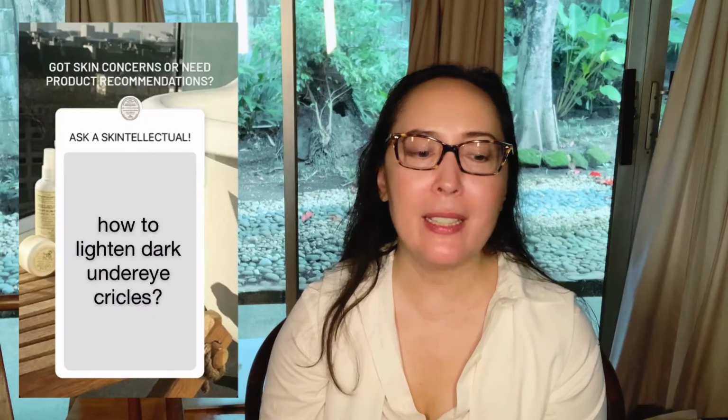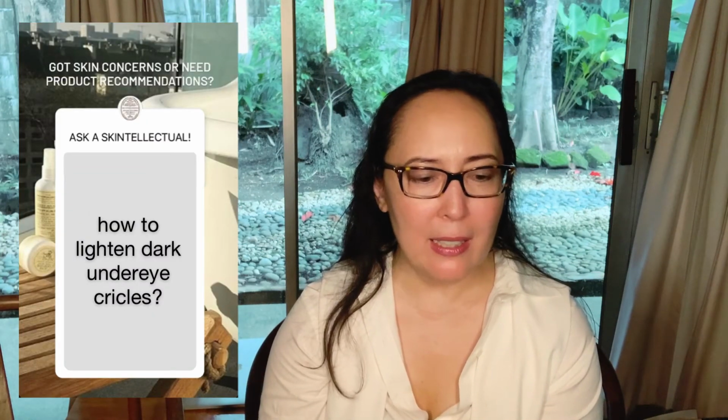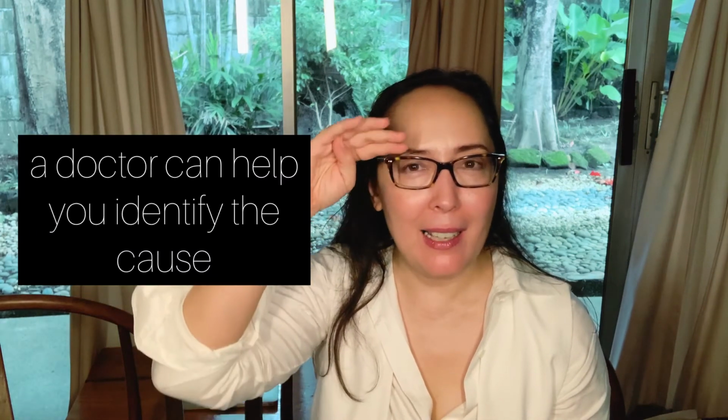But check out that article, How to Lighten Dark Under Eye Circles. So this can be caused by several things, including just shadows. You might have very deep set eyes, and so the protruding brow bone might just cause shadows, and the deep sockets of the eyes can make the under eye look dark.